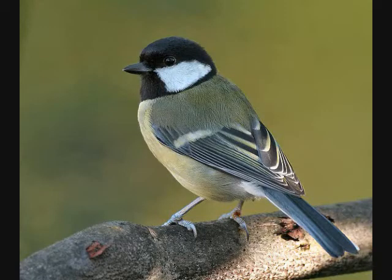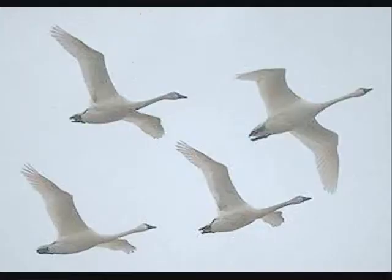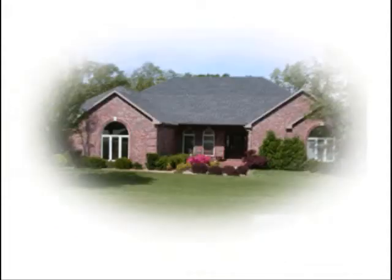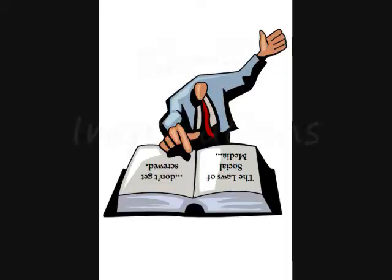All these changes would affect the types of birds that are in that area as well as the fish, and they will migrate to other areas with more favorable conditions for them. These effects are not all bad and may allow different species of plant and creature to flourish in an area where they are not normally found.